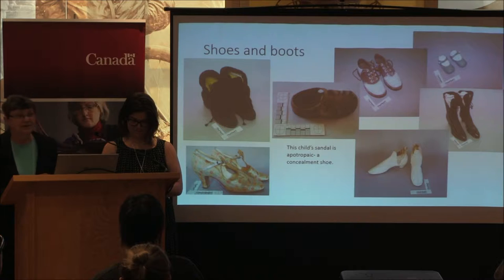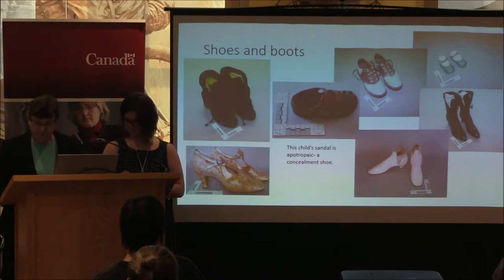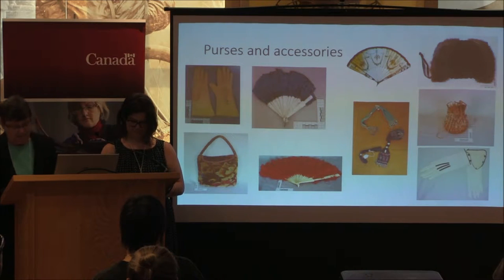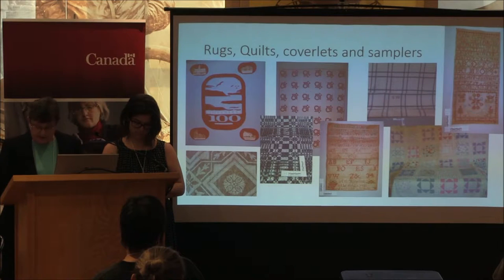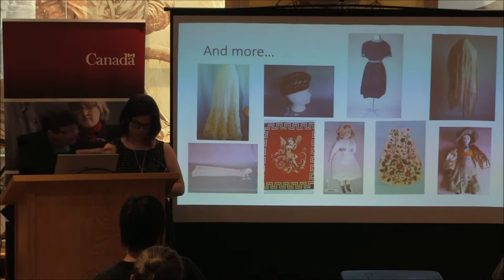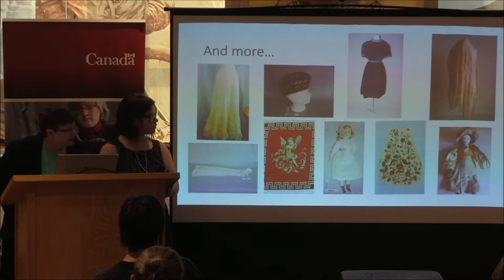Apotropaic is the word that describes an object that's put in the wall, or put somewhere, to ward off evil or bad luck. There's a registry of such concealment shoes in England, actually. We have purses and accessories, and household textiles, including quilts, coverlets, wool blankets, table coverings, furniture and shelf lace, and other things such as doll clothes. This item here, the crewel work pocket, is one of the oldest textiles, we think, in our collection.